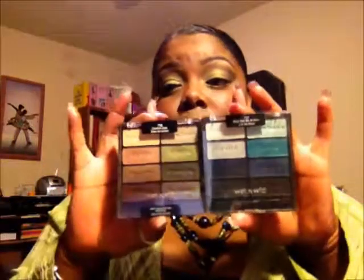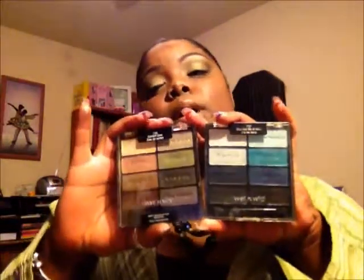I got 2 more palettes of eyeshadow, and that's the last things that I got, these little Wet n Wild eyeshadow palettes. This one is Blue Had Me at Hello, and this is Comfort Zone. I'm actually wearing Comfort Zone right now. I really like these palettes. I just really started paying attention to Wet n Wild. It's a drugstore brand, but the payoff is incredible. I'll just swatch a couple of these for you.